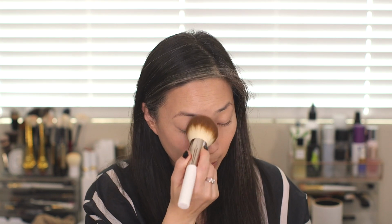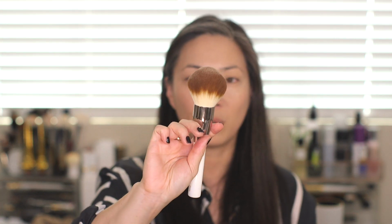So I'm going to go ahead and apply some of this to my face. And I'm just going to use my La Mer powder brush. This brush is not officially on my list, but I would recommend it. It's synthetic hair. It's just gigantic. It's a beautiful, beautiful brush, and it feels really great on the skin. It's very soft, but it's not too soft where it doesn't pick up product. It's really nice.